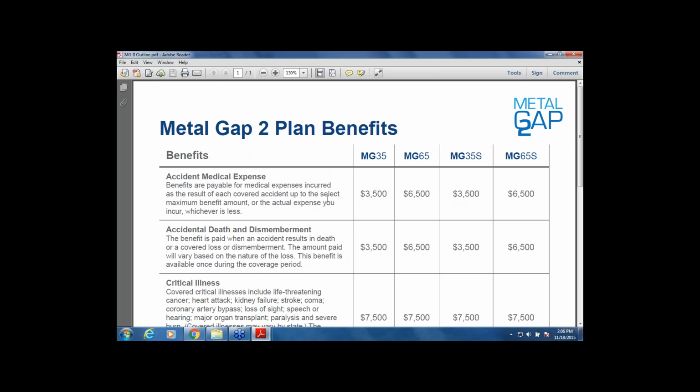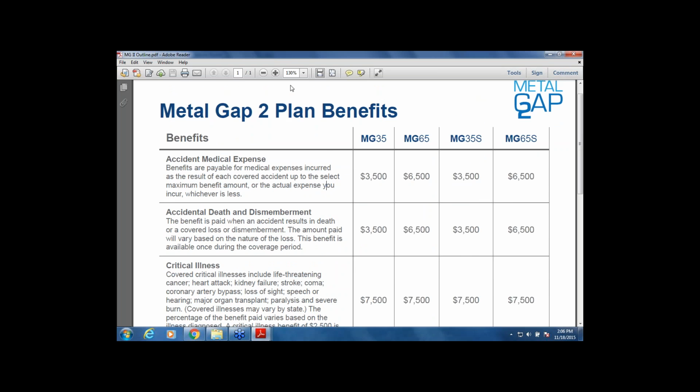What we're going to talk about primarily is Metal Gap 2, which was just great reception out in the marketplace.